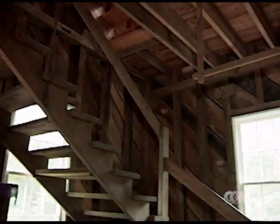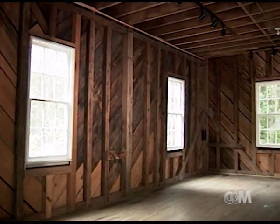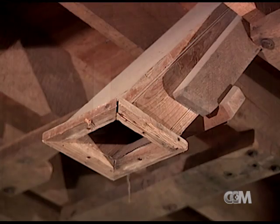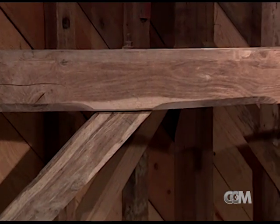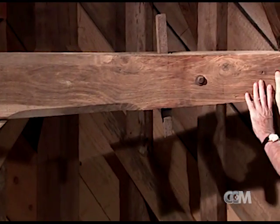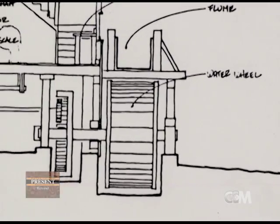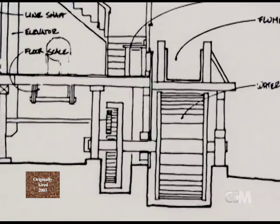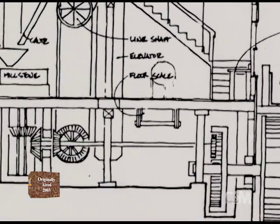Inside the mill, most of the workings have been removed, but its historical feel remains. Still visible are the grain chute on the ceiling and the wheel jack on the wall. Wheel jacks were used to hoist the millstone for cleaning and dressing. This drawing illustrates the inner workings of the mill. Water turned the wheel, activating a series of gears which made the millstone go around.